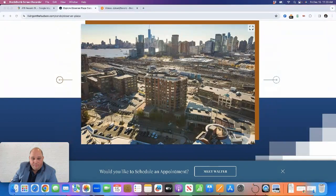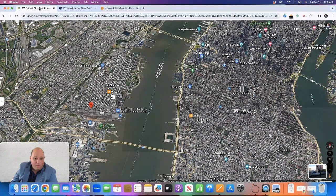So here, actually right across is all Jersey City, downtown Jersey City. So this is on the south end of Hoboken. The entrance is on Newark Street. I'll show you where it is on the map.